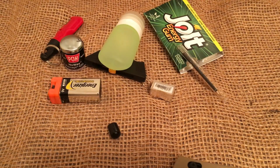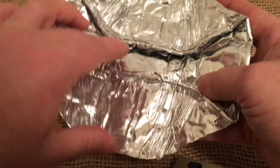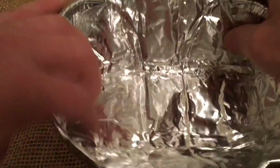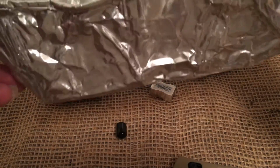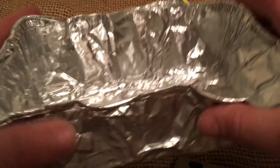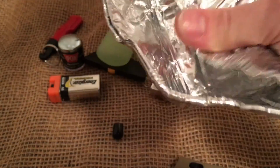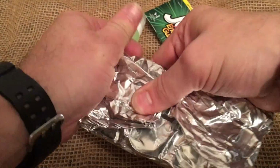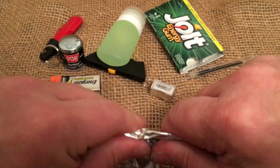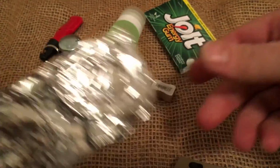Let's see, what else do I have? These are, I think, heavy grade aluminum bread pans, and the reason I like them is because you can fold them up. Fold it up, cook in it, collect water in it, things like that. I like them because they fold flat, and fold it back. Those pack pretty easy into a pack. You can actually get them flatter if you roll a little something over it.